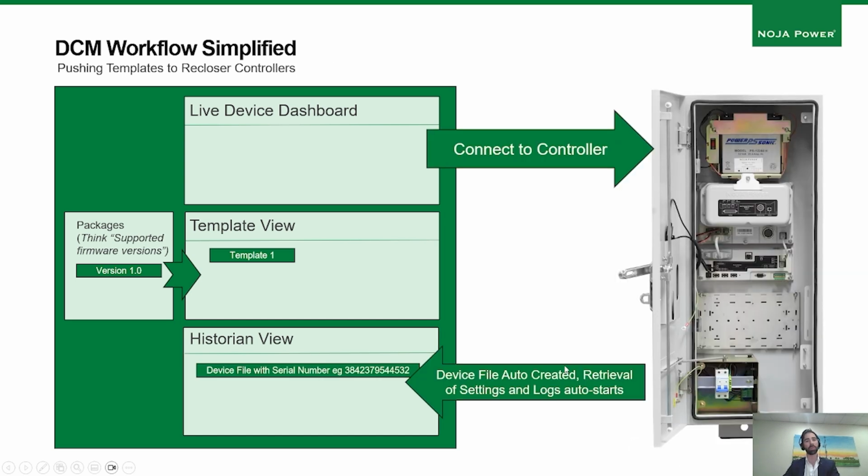So then once you want to load the controller's settings into a controller, we go to the live device dashboard and we connect to the controller. At the point that you connect to it, in the background, the historian view will search for a device file with the matching serial number, and if it doesn't exist, it will create one. This is equivalent to the CMS device file create feature, except when it automatically creates it, it also starts retrieving all the settings and the logs so that you have an up-to-date state of play for that device.